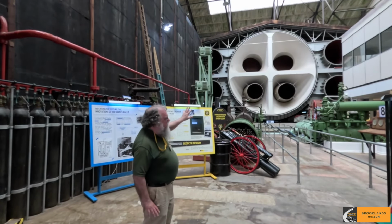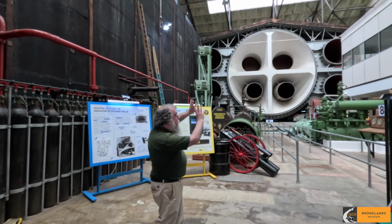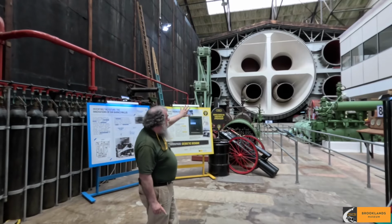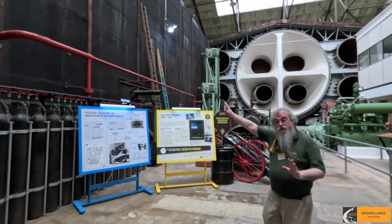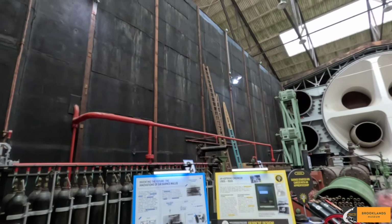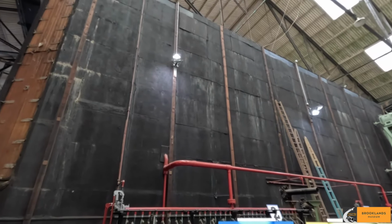Now, many people think when we say that the door pushes away and the chamber is behind there, but that's not the case. It actually slides along on rails, and we'll look at that in a minute. And to my right at the moment is a big black box, and inside that box is the chamber itself. And we'll come to have a look at that shortly.